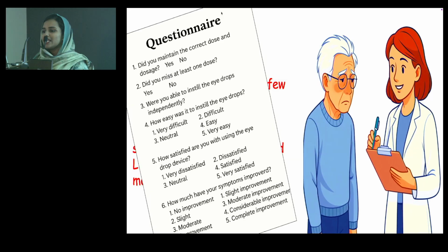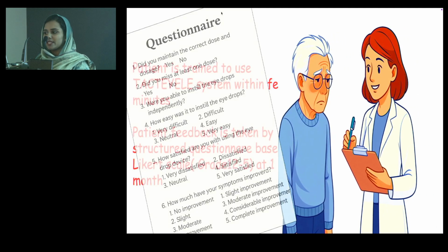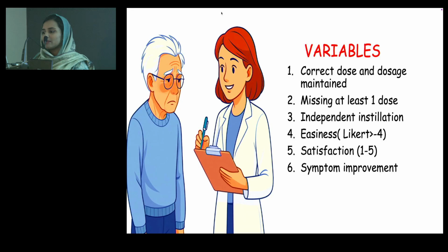The questionnaire mainly consisted of 6 variables: whether they maintained the correct dose and dosage, whether they missed any doses, whether independent instillation was possible or not, how easy it was to instill their eye drops, how satisfied they are with their eye drops, and symptom improvement. These were the 6 variables I checked.